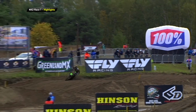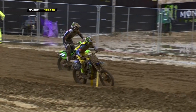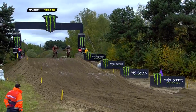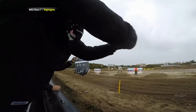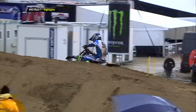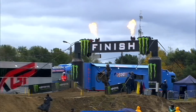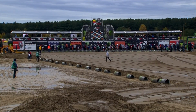Nervous looks on the faces down there from KTM. Van De Moosdijk made a mistake. That allowed Beneston to close in on him, and Beneston then took that pass for 4th place. Van De Moosdijk suffering with arm pump. Renaux into 2nd as he went around the outside of Vial. That, again, was about 3 laps to go, but it was a win for Ben Watson. It was a comfortable win as well. His 2nd race win in the space of a week by 8 seconds over Renaux and Vial. Beneston was 4th, Olsen was 5th. That was MX2 Race 1 highlights.